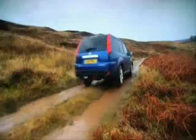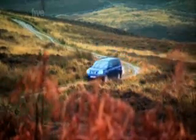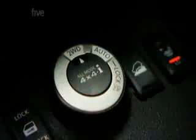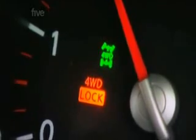On the road, you can just drive in two-wheel drive, which means that it handles like a normal car, saves you a bit of fuel, less wear on the transmission and that sort of stuff. Get off-road or get into a slippy bit of tarmac, you can flick it on again on a little rotary knob on this dash bit into automatic splitting of the torque, which means that basically it'll push some power to the back wheels if the front ones start to slip. There's also a locking mode where you can lock it into four-wheel drive if you're doing proper off-roading.